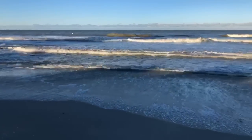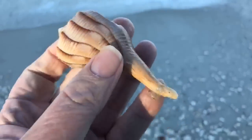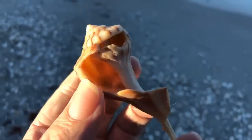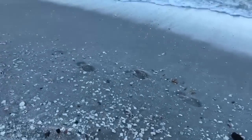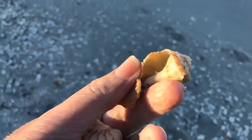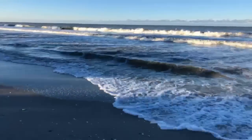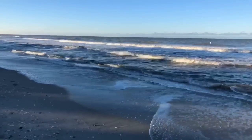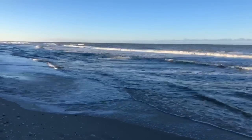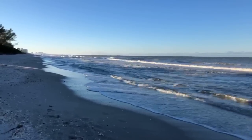Boy, a lot of broken lightning whelks on the beach. Here's another broken lightning whelk down here. I'd like to find one in good shape that size. Beautiful shells, the lightning whelks. There's another broken one. That sky, clear sky today. This will be clear all day today.